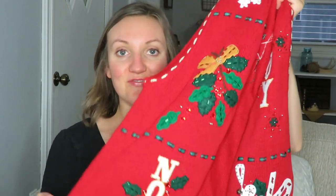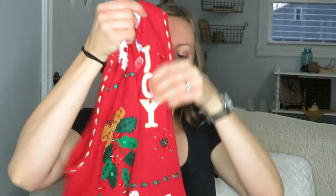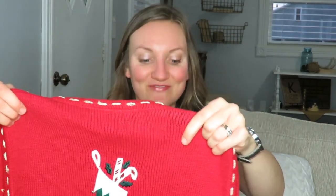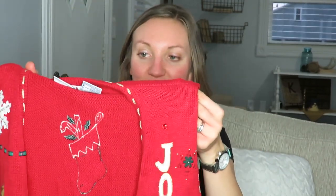So it's got some fun Christmas designs on it. It says joy in the front. It'll fit my husband perfectly. And it has a little stocking on the back. So this was such a fun find. And I am excited to use this for our Christmas card and possibly for like a good Christmas sweater day at school. So anyways, that is all I had for my haul.